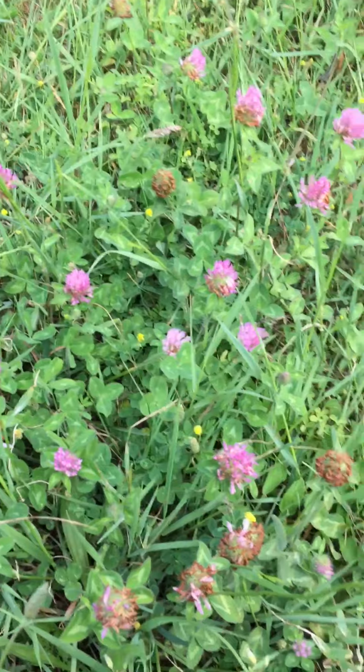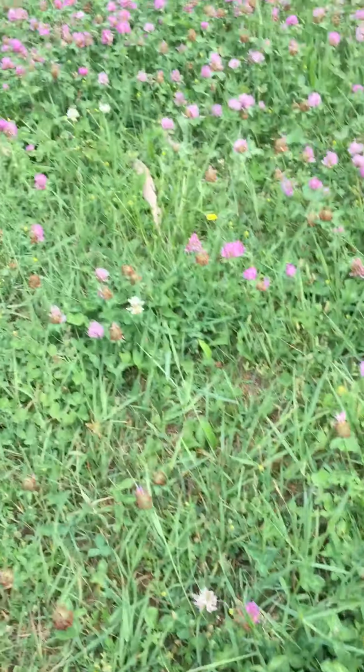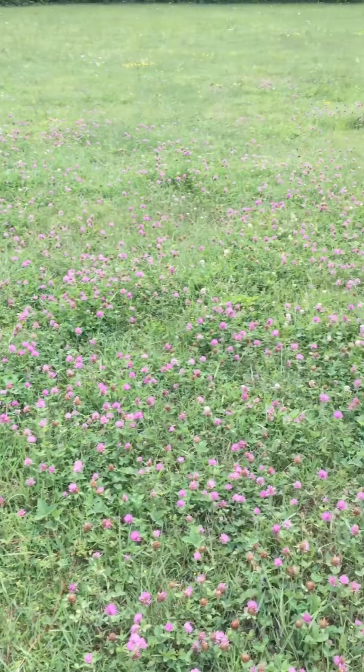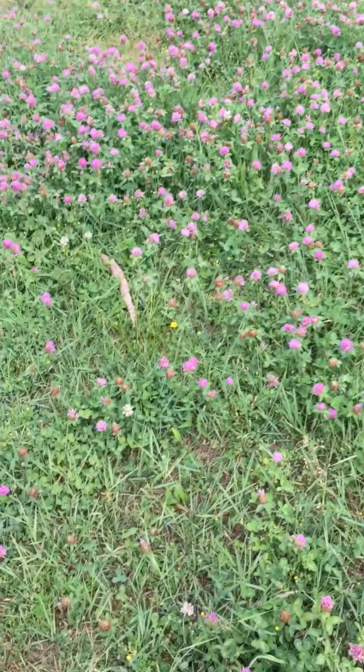Anyways, the first video here will be on red clover, which is all this that you see growing here. It's growing like crazy here, which is awesome because this stuff is great for you.